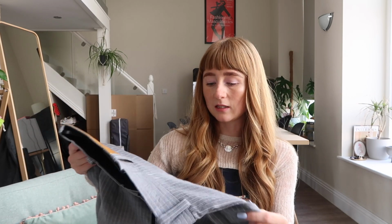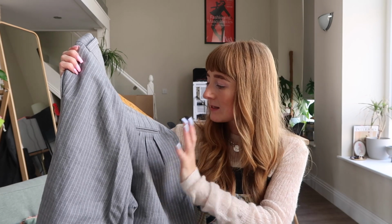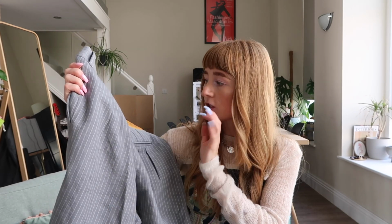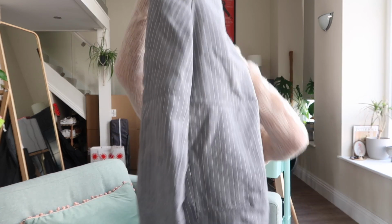And yeah, honestly, these really started something in me. The attention to detail on these trousers, like the pleating, every stitch is perfect. The way they sit is unbelievable. This is really what opened my eyes to, obviously I knew designer clothing would be better made, but it's really something else. They do need a bit of steam, by the way. But yeah, absolutely adore those.